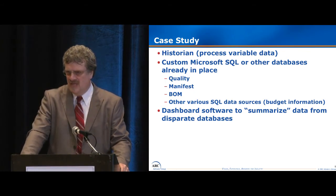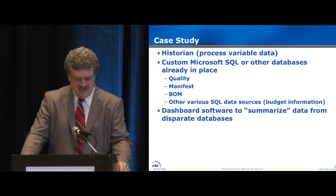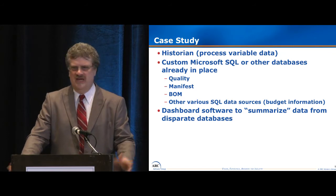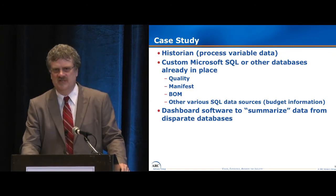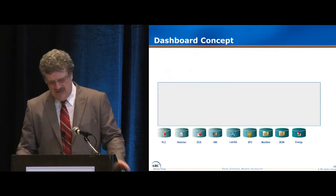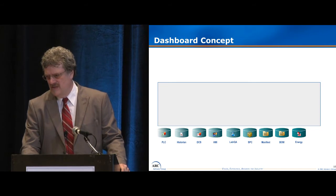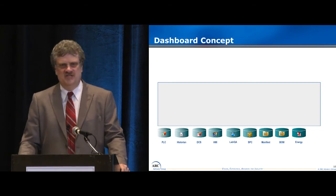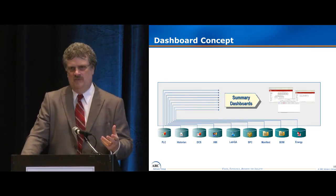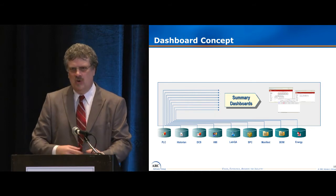So we tried to settle on a dashboard concept. All right, we're going to bring all of this data together and try to make it transparent to the user where it came from. They shouldn't care. It shouldn't bother them at all that you went through a bunch of magic to get the data to them. So what I would point out here is that this is the same data structure model, but now we're trying to bring it up into summary dashboards instead of the production people and even the plant floor people and the executive layer trying to make sense of these different reports.